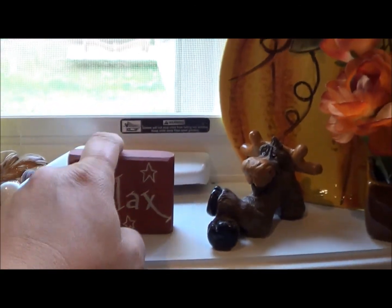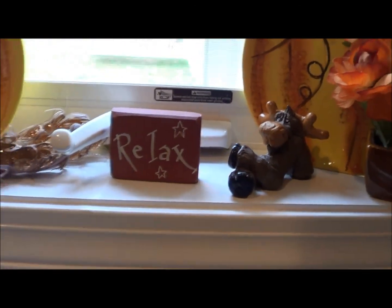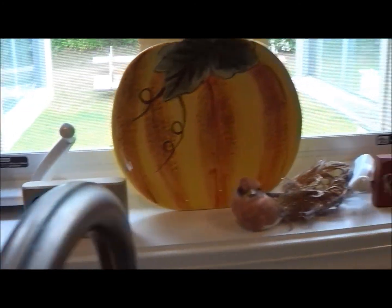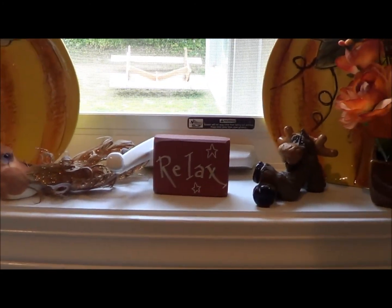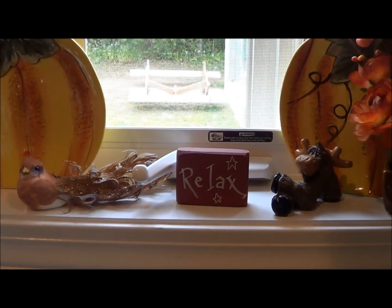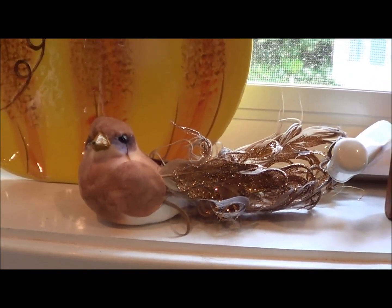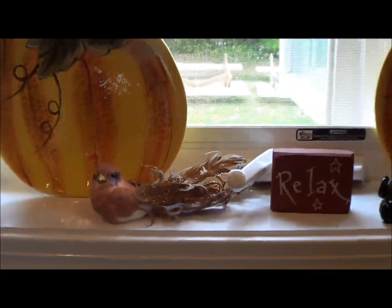And there's 2 of these. They're just wooden blocks. And that one says relax, obviously. This one says smile. I don't remember where I got those. Yeah, I don't know. This little bird I got from Michael's. Had him for like 3 years.